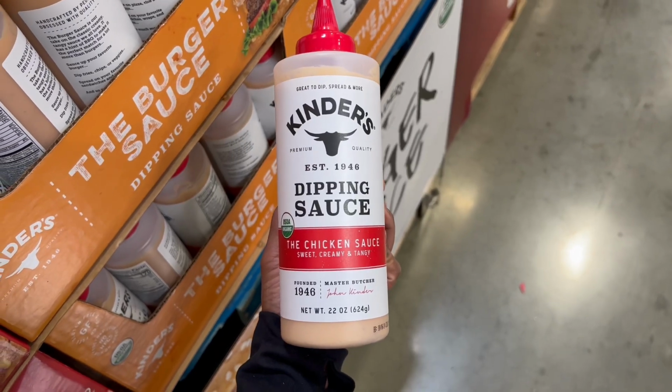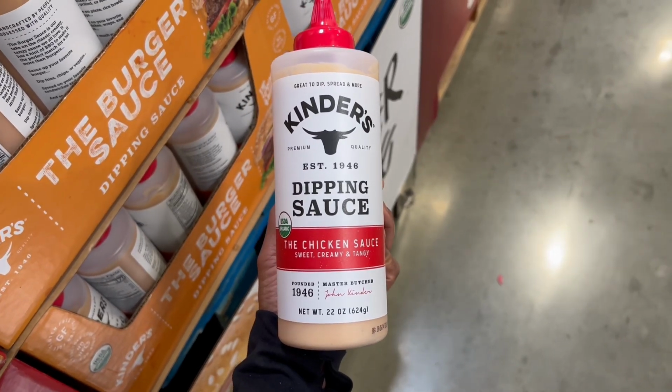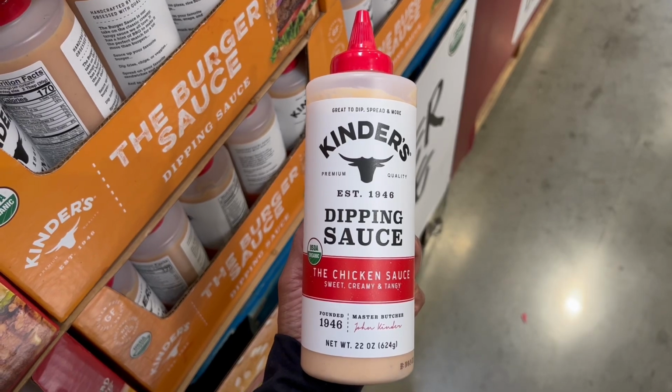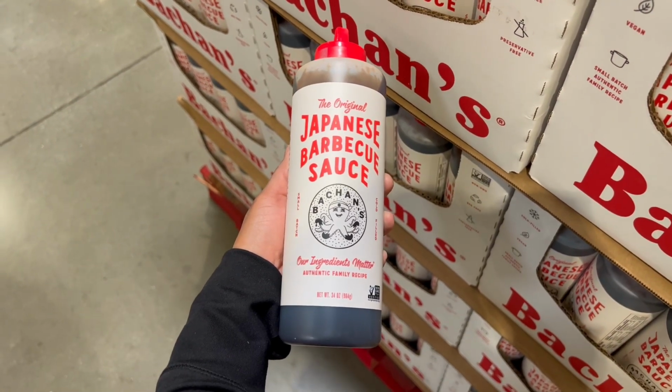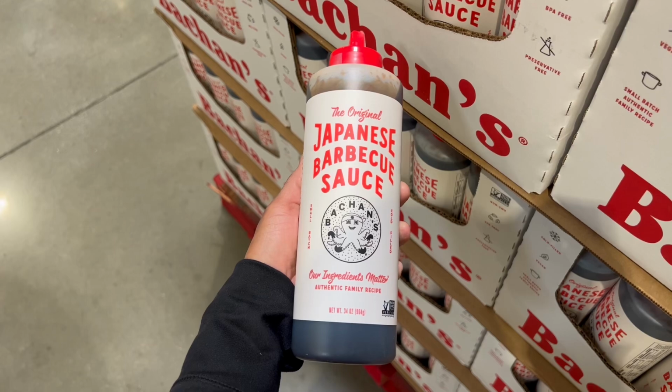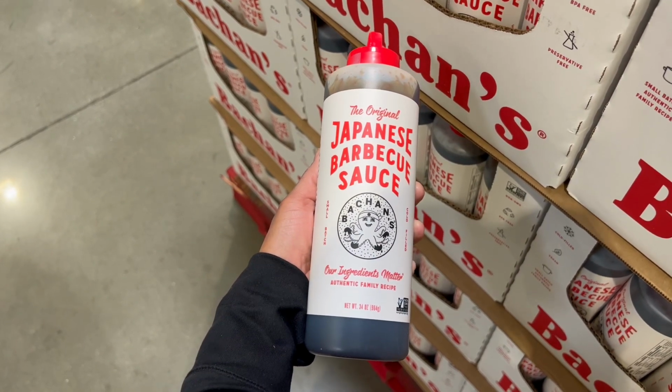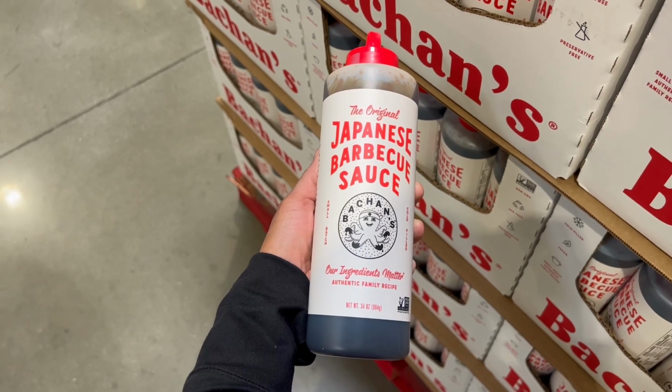So I've been hearing everybody talk about this burger sauce, so I wanted to try it. Remember, your diet does not have to be 100% clean, so this won't hurt you, trust me. Now this sauce right here is my baby. I love her. I get it from Costco every time. I'm already on my fifth bottle ever since I discovered her. It's definitely worth it. Try the sauce, it's amazing.